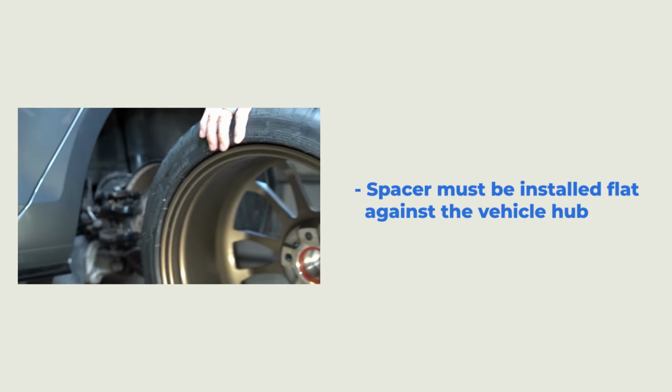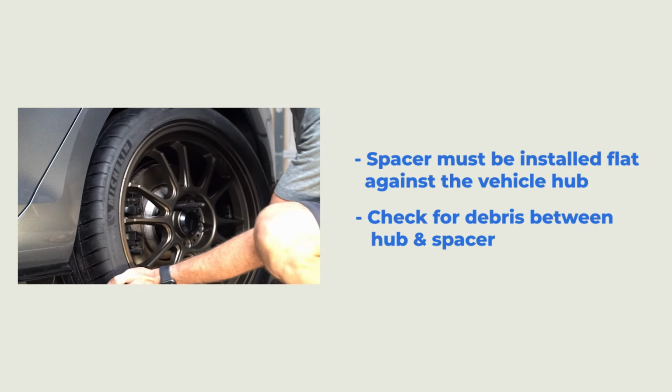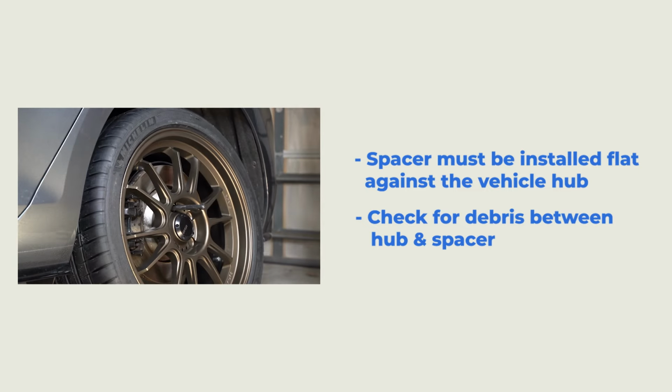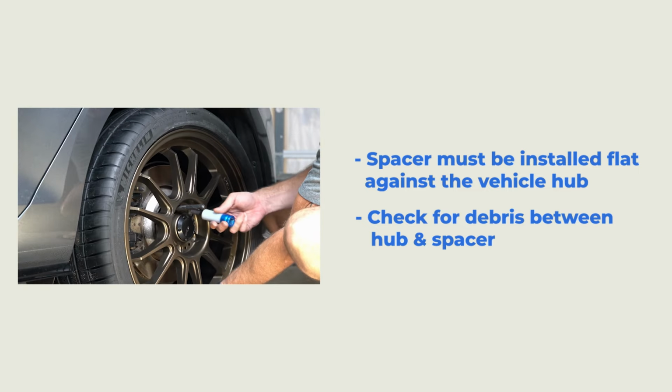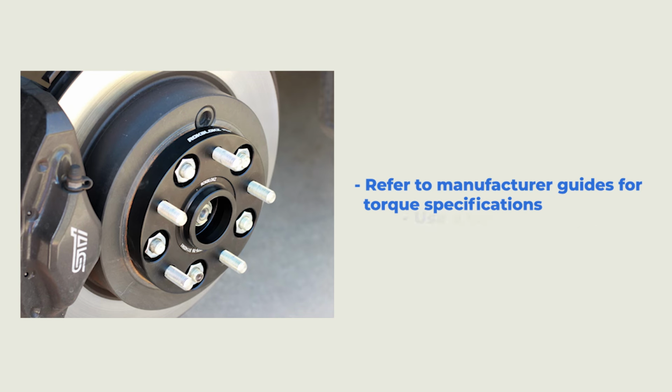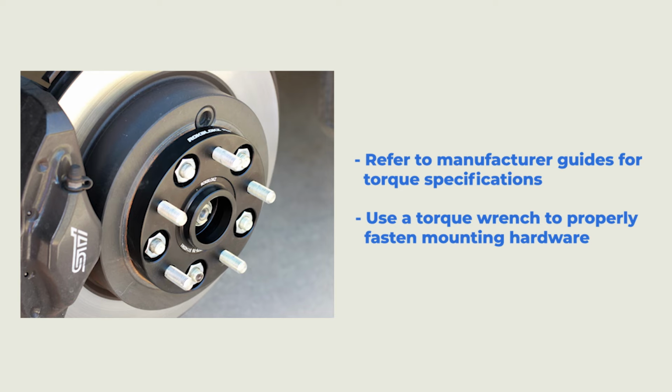That means it has to be installed flat to the hub. It means that we cannot have any obstructions, any imperfections. It must be perfectly flat to the hub before it's going to be torqued down. The next thing is you're going to need to make sure that you properly fasten and torque, according to the vehicle's specifications, this piece of aluminum or steel or whatever your spacer is going to be made out of onto the vehicle. Next, you could potentially have a spacer that's not sitting perfectly flat to the hub.